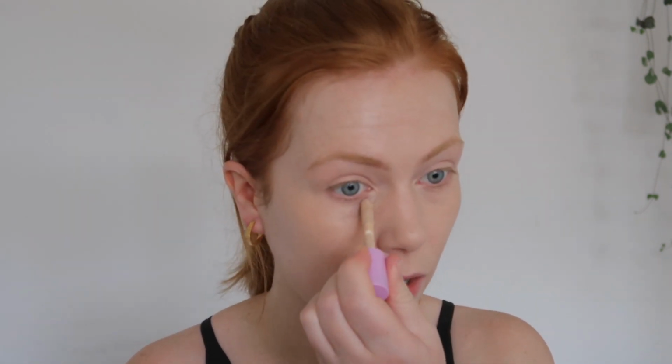I'm just gonna put a tiny bit right on my dark spots just to build that up a little bit, and blend it with my fingers rather than a brush, just to get a little bit more coverage there.